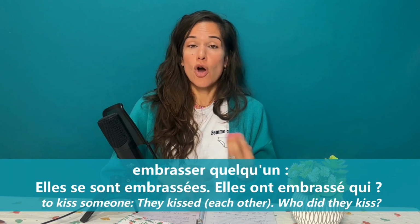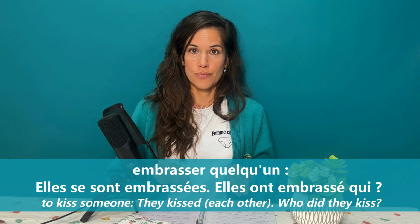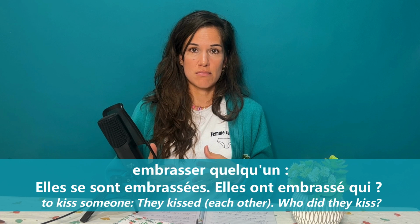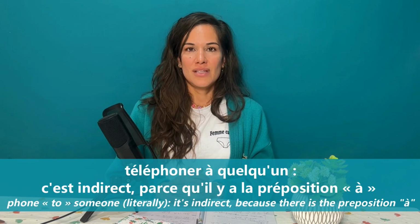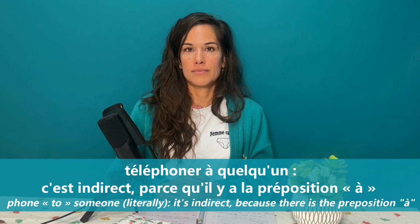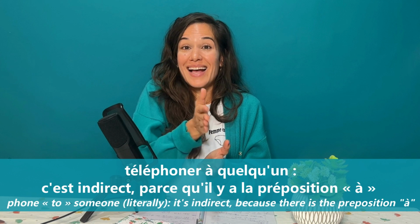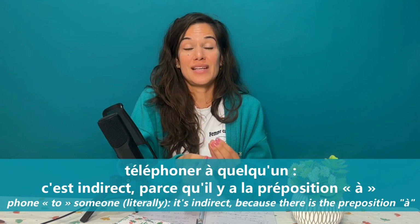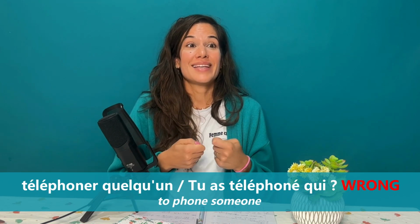In the first one, the verb is embrasser quelqu'un. Elles se sont embrassées, ES. Elles ont embrassé qui? Each other. But you say téléphoner à quelqu'un. That's it. It's no longer direct. C'est indirect. Parce que j'ai la préposition à. Téléphoner à quelqu'un. So in French, you don't say téléphoner quelqu'un.